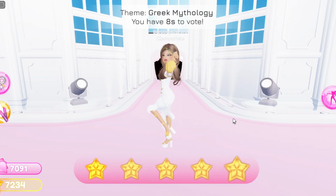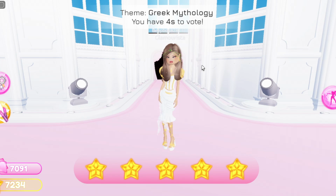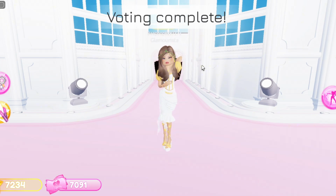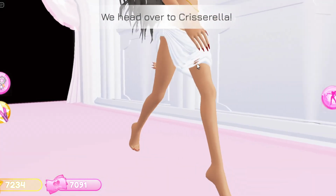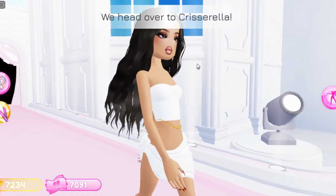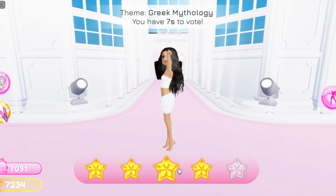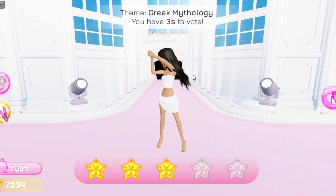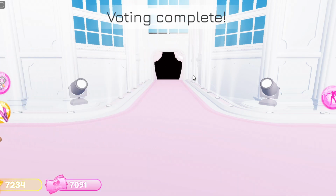This is actually a really cute outfit, so I am gonna give it a 5 stars. I like the gold. I couldn't do much, y'all. I could only wear three items. I would have done so much better if I could wear like 10 items. Okay. I mean, this is cute, but I feel like it could have more. So, you know what? I'm gonna give it a 3. It's good, but I would expect a little more. My opinion.